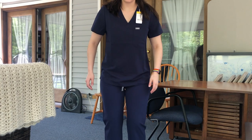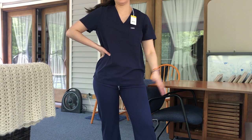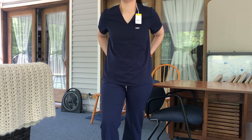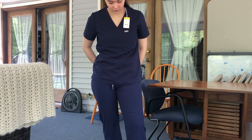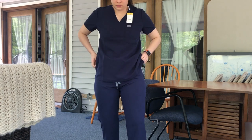So next up is the Livingston scrub pant in the size medium and again, color navy. Honestly, I think these pants are extremely flattering on me. It's a really nice straight-legged scrub without being very billowy, which can sometimes happen to me with other scrub brands. Fabric on other scrubs tends to gather around my ankles, which is really annoying because sometimes I can trip over it or it makes my lower legs look very bulky, which is not what I want. These definitely do not do that.